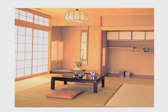Let's look at a couple of examples of harmony in action. Okay, well, the aesthetics of traditional Japanese interior design, like this room, say that all colors must be subtly harmonious, as we see here. Similar colors and similar color values. And that works well in this setting.